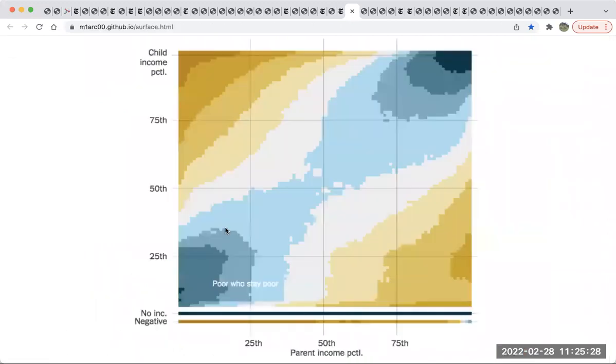A different form of patterns. This is the same data. This is Raj Chetty's data, like we looked at, about the chance that you go to college depending on your parents' income. Same sort of idea here. What is your income as an adult, depending on what your parents' income was when you were a child. And it's a form that I like.